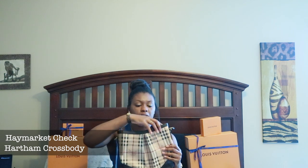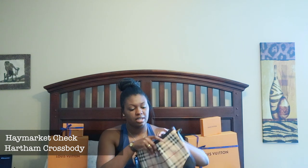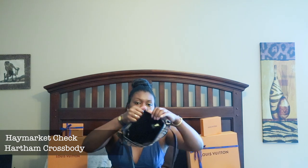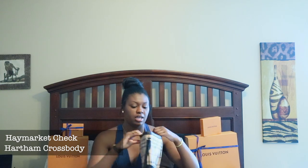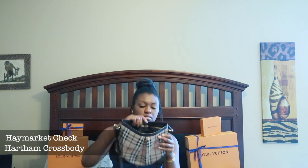and then it has a full leather crossbody strap that is adjustable, which is great. And then it's a zipper bag, which I love. And then the inside is just cloth lined or cotton lined, I don't know. And it has one zipper pouch, and it has another pouch, like a cell phone pouch.